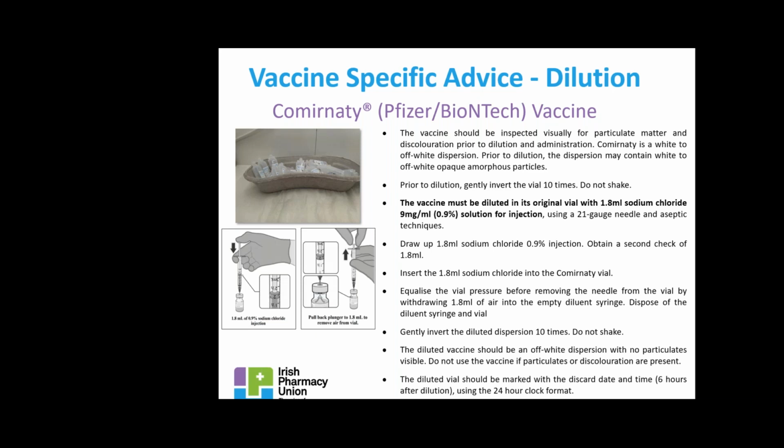Now you don't have to drop it in, but don't shoot it in either. The risk if you put it in too quickly is that you make the vaccine frothy, and it's very difficult to get 6 or 7 doses out of the vial if you have too many bubbles inside it. So you put it in slowly, and once you've put it in, then the syringe itself will almost shoot back up to the 1.8 mils. So almost the full amount of air comes back out without you having to do anything with it at all.